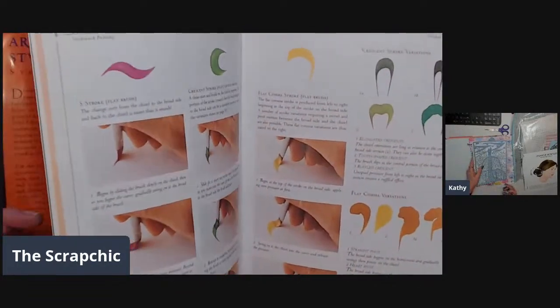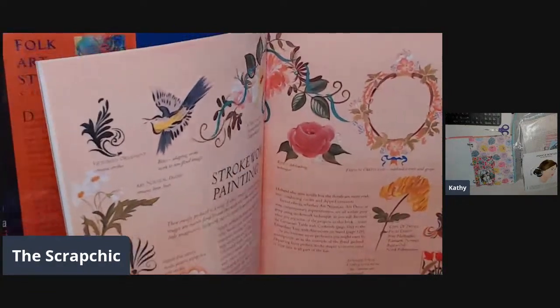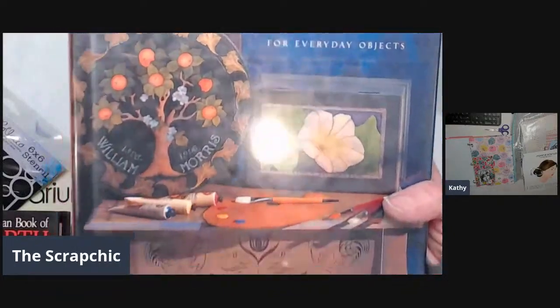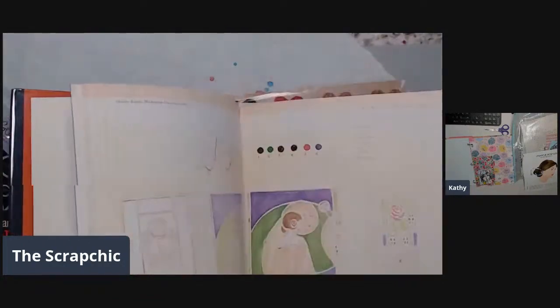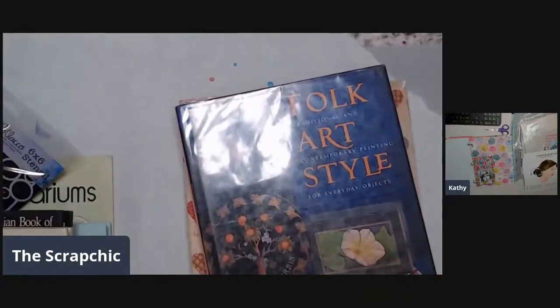And here's more. So this is stroke work painting. And this is called Folk Traditional Art Contemporary Painting by Sybil Edwards. I'm sure you can find this used somewhere because this is from 1987. This is not new. That was my 2 folk art books.